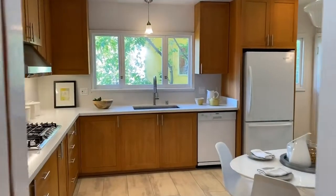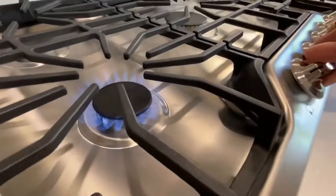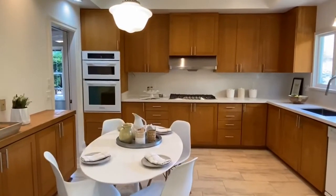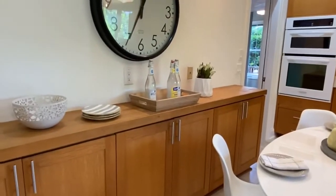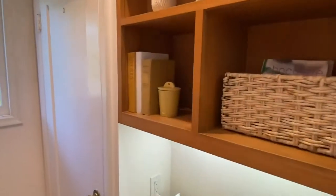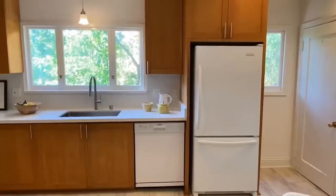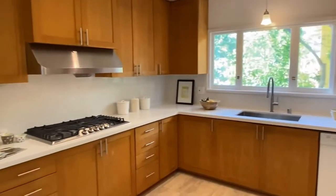Enter the kitchen, which is large and has a brand new stovetop, new countertops, and new flooring. It's an eat-in kitchen with ample storage space. It includes a little office area, and here is the entrance to the basement. As you can see, there are lots of built-ins, and the wood cabinetry is really, really well maintained.